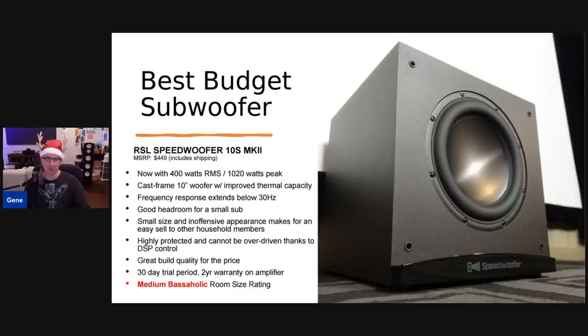Next is best budget subwoofer. Now, we've given the RSL Speedwoofer 10S, the older version, product of the year when that came out. We were in love with that speaker. And what they did with this one now is they modernized it. So now they've got DSP control on the driver. They've got improved amplification, a little bit more power. It's 400 watts RMS, 1,000 watts peak, very high quality cast 10-inch frame woofer.